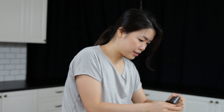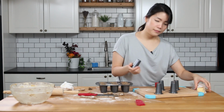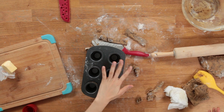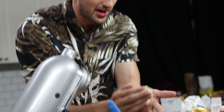Now we just have these little molds that we're actually going to push into this cookie dough so that it can keep its shape. Slide that in. Last one, gently hammering this in. Boom! We're going to pop this in the oven now. Hopefully when we pull it out, it's actually gonna look like cups. I think these cookies should be pretty big.